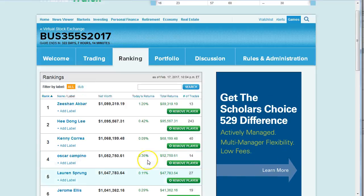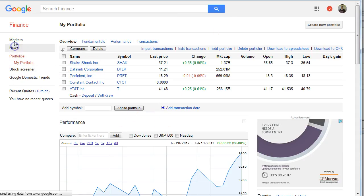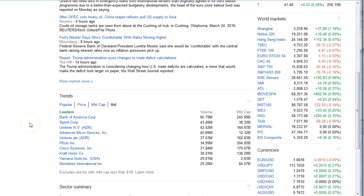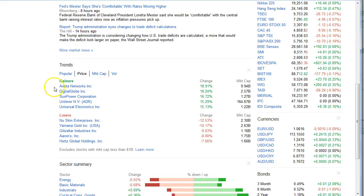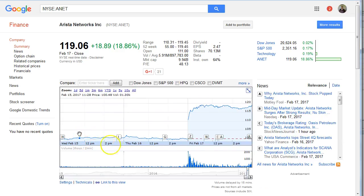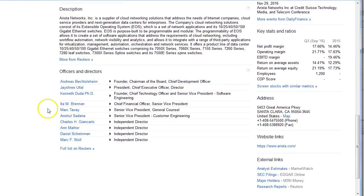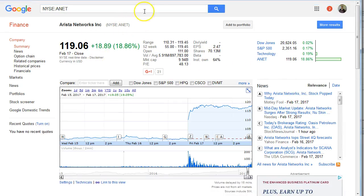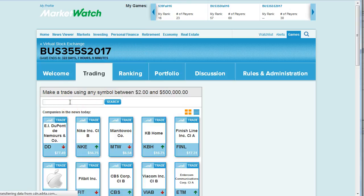If you're falling behind in your portfolio, check out what some other students are doing. Look around Google Finance, news and markets, and get some ideas of what's happening, and learn a little bit more about what's happening in the world and what's changing. So if I see here, price-wise, the top gainers, this company is a top gainer. I might want to click onto that company, look at their stock chart, look at some related companies or competitors, their description, information about their earnings and events coming up.